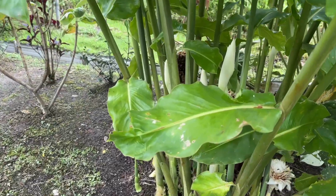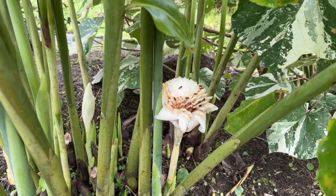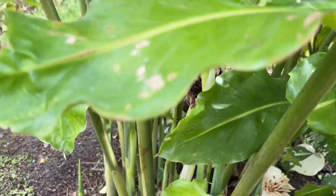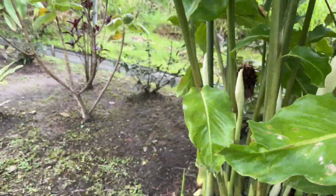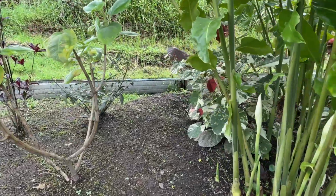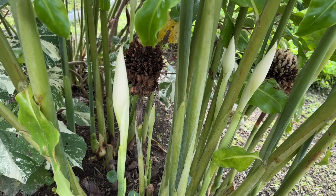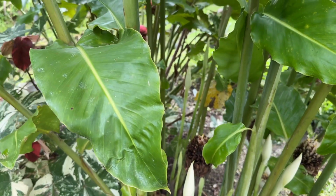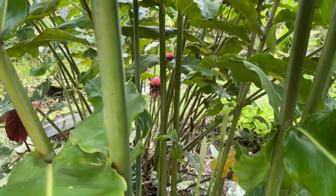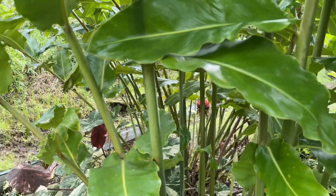All right, here's one of these beautiful white flowers. There's a few more coming in, so I'm gonna catch them when they blossom and bring one inside. Wow, there's a lot. That's cool. And the other ones on the other side, I think you can see it through there. It's pink. I thought it was going to be white also, but it's pink.